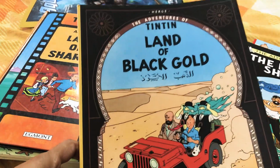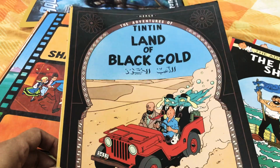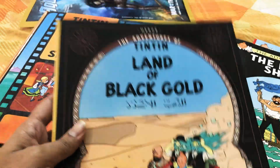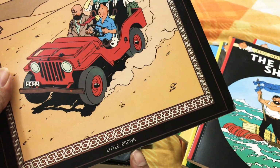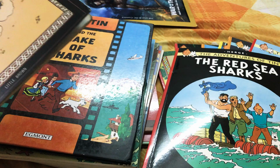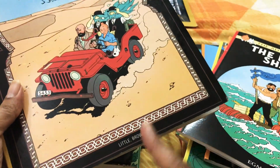This is a very favorite book of mine, especially as it has a lot of humor in this one. So definitely pick this up if you get a chance. And this, if you had noticed, is my only book which is Little, Brown. All my other comics are Egmont, if you notice. So the publisher is different here, Little, Brown.